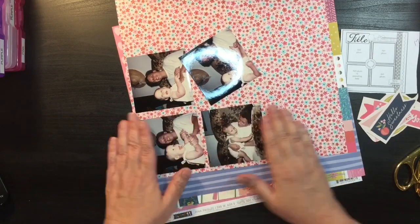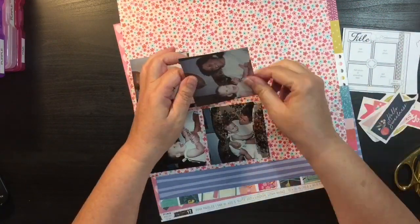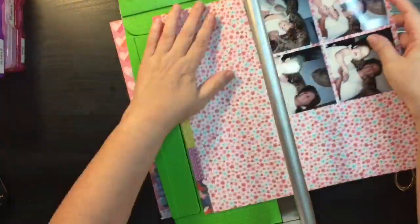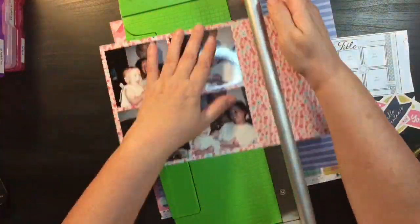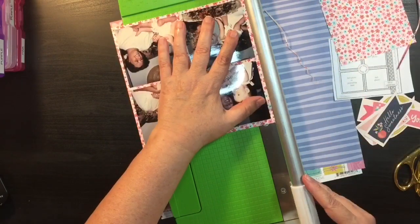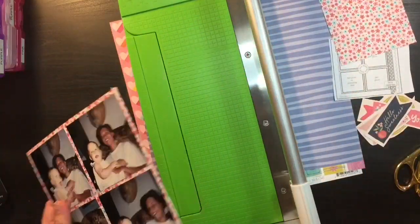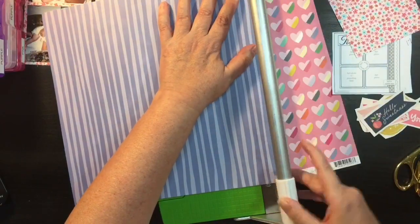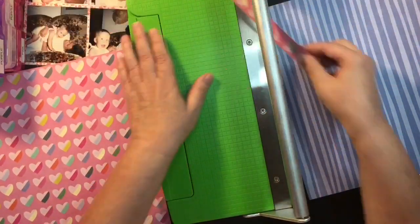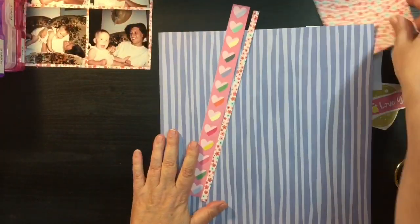So anyways, I'm using some Paige Evans papers. I really like her collections. The colors are usually pretty similar, and she goes with more of the softer pinks and the purples, and even though the background is of the good old, or actually early 80s, late 80s, dark couches and things like that, I wanted to brighten it up since it is a little girl photo. So I put it on this little tiny pink floral and just made my square, and then I'm going to mat it onto this purple striped paper. And I am just taking one strip of the hearts and another one of this pink floral, and that's what I'm going to use for the side element.